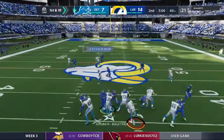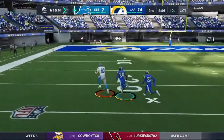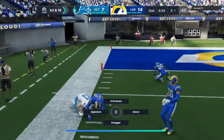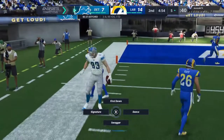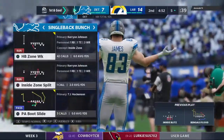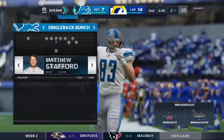On first down, it's Stafford. And that's complete to Jesse James. Past the 20, 10. And he's taken down all the way inside the LA 10. Complete. A big play there on the catch and run. 54 yards. 5-yard line.